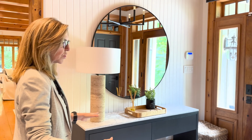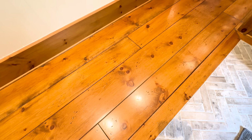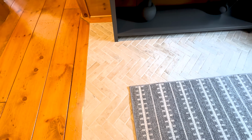So in here, as you come into the foyer, we added new tile, which is a porcelain tile. So something that's advanced from the time when they built the cottage. And we put it in to look like an old brick or herringbone pattern. So the inspiration is a little bit English cottage, where you have textures that tend to be found in that old English Tudor home. So that's one of them here.